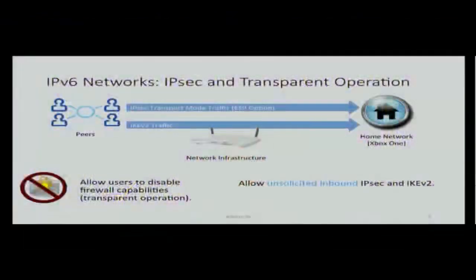So the first one is around IPv6 networks. The general IPv6 network and security space is still developing. It's something new, but there are a couple of key points here that we want to push. One is to allow inbound IPsec traffic. So conventional firewall behavior where you simply block all inbound unsolicited traffic, please don't do that with IPv6.